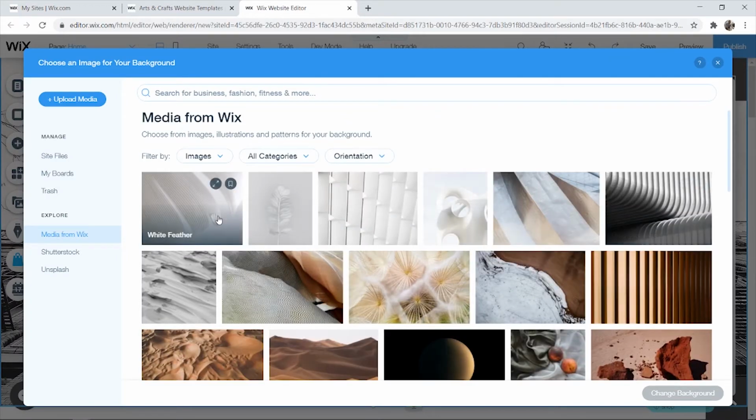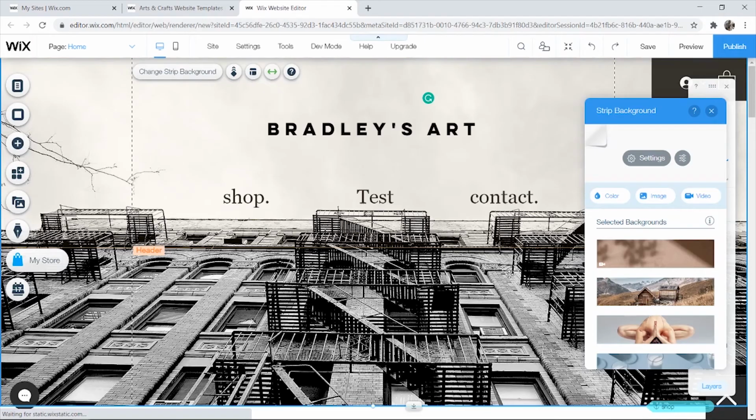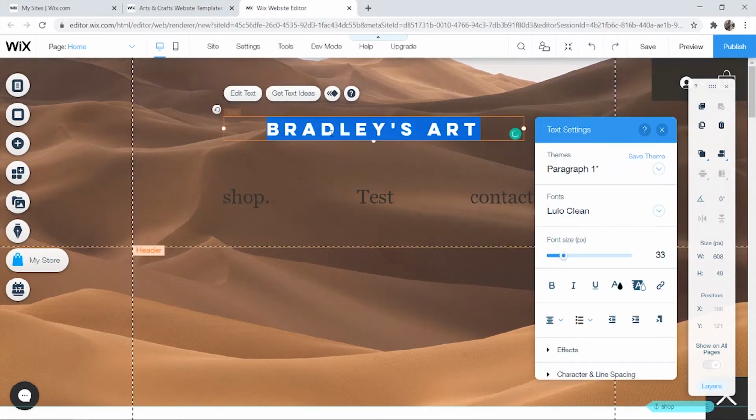You can then import images straight from Wix here. So I'm, for the video, going to click on the sand dunes and click change background. And here we go, now we've got some sand dunes. Now notice how the text doesn't really stand out. Maybe we want to change the color.